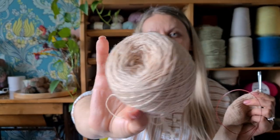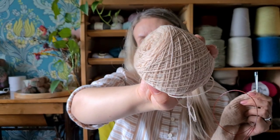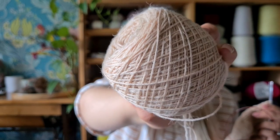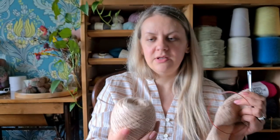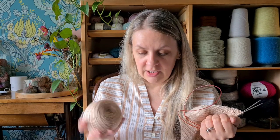It's this beautiful nude color. And you can see the little linen fuzz sticking out. I love linen. Knitting with 100% linen is not my favorite thing. I have done it a couple of times, but I just need a bit of stretch in my yarn. Otherwise, my hands start to hurt, but this is very enjoyable and it's soft.